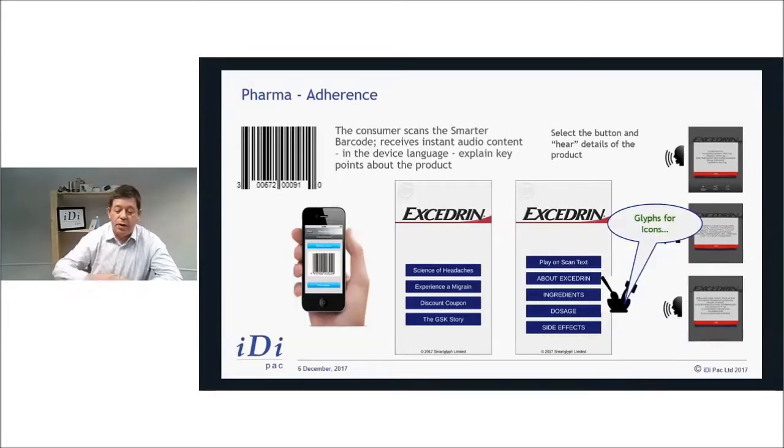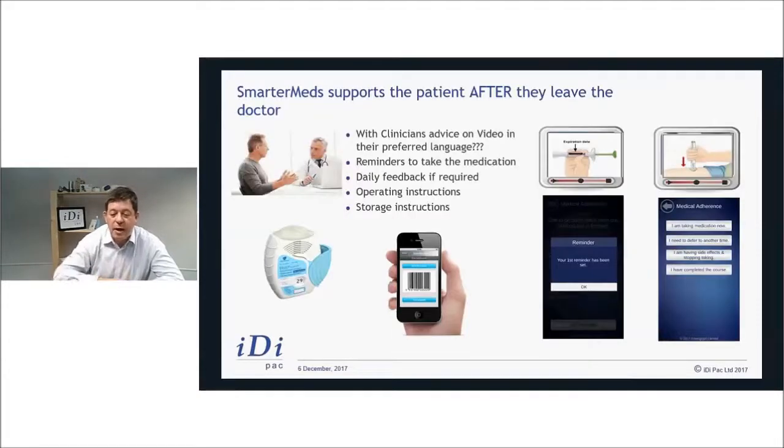So with literacy, of course, one would have to build in glyphs for the icon within the menu system. Clearly you can't read a menu. So from there we take ourselves through, and as I say, with rich media, everything from where to inject the needle, how your asthma inhaler works, how to dispense and measure something accurately, anything of that nature we can feed in through the rich media system.